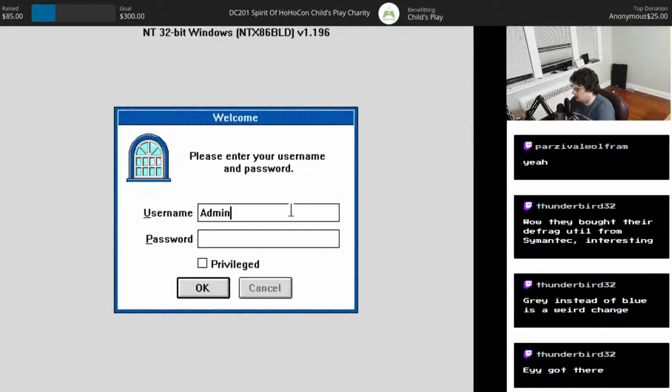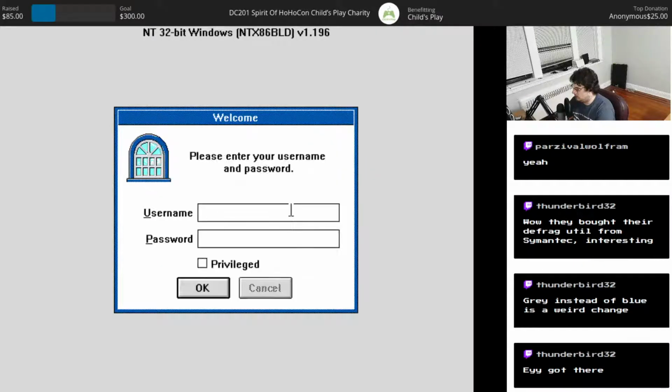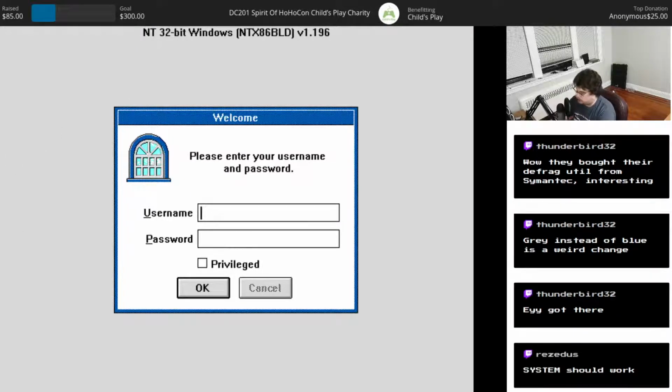Okay. Administrator? Crud, I don't remember what the default username was. Is it in the README file? Oh, okay. You can log in as system with no password, and you can add a user. So let's try system with no password.